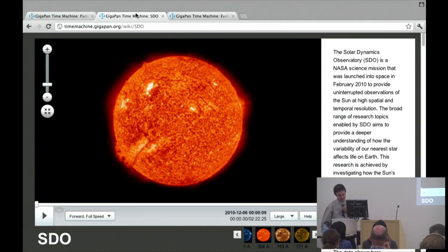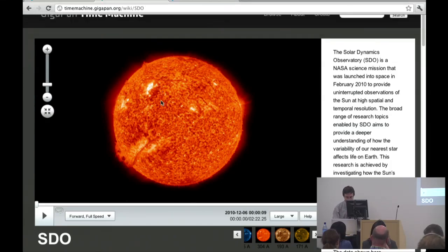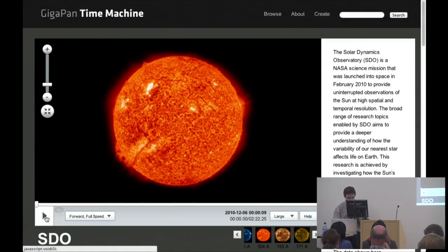Let me show you another image at the time machine site. This is from the Solar Dynamics Observatory, a NASA satellite. And what we're seeing is a day in the life of the sun. I've hit play, and from here it's not quite so interesting. I could grab the time slider and go forward and backwards a day.